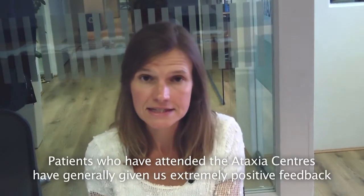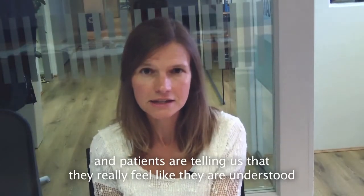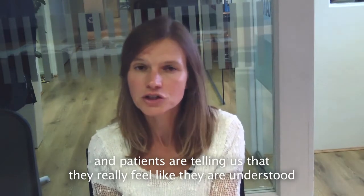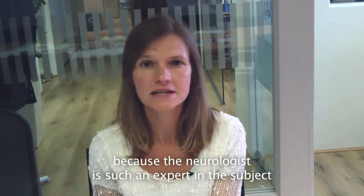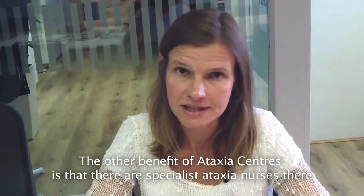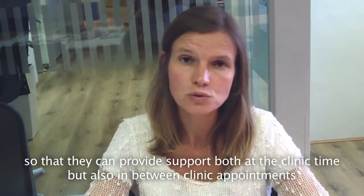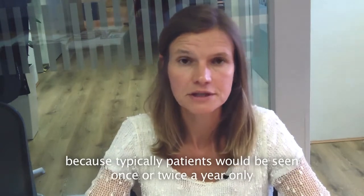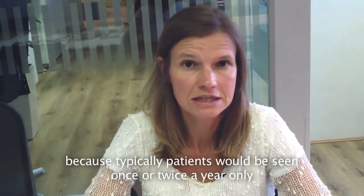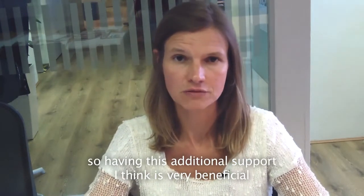Patients who have attended the ataxia centres have generally given us extremely positive feedback, and the patients are telling us that they really feel like they're understood because the neurologist is such an expert in the subject. The other benefit of ataxia centres is that there are specialist ataxia nurses there, so they can provide support both at the clinic time but also in between clinic appointments, because typically patients would be seen once or twice a year only. So having this additional support, I think, is very beneficial.